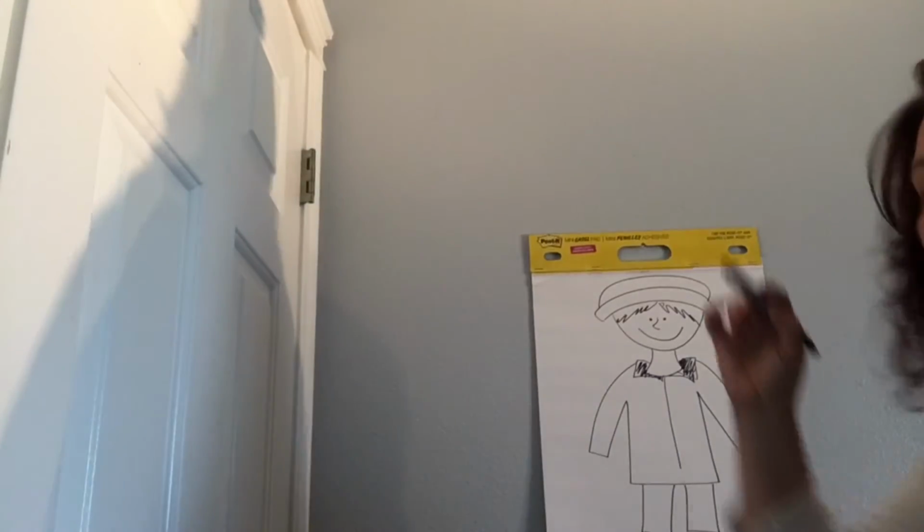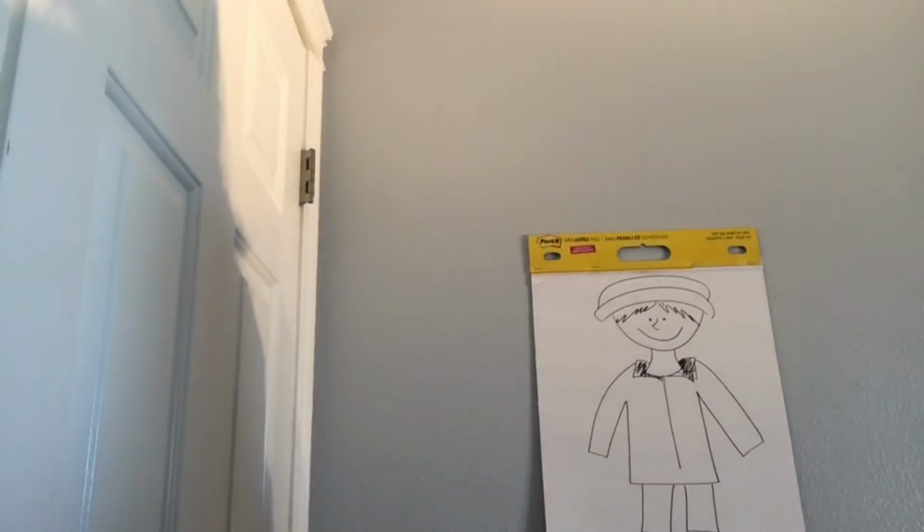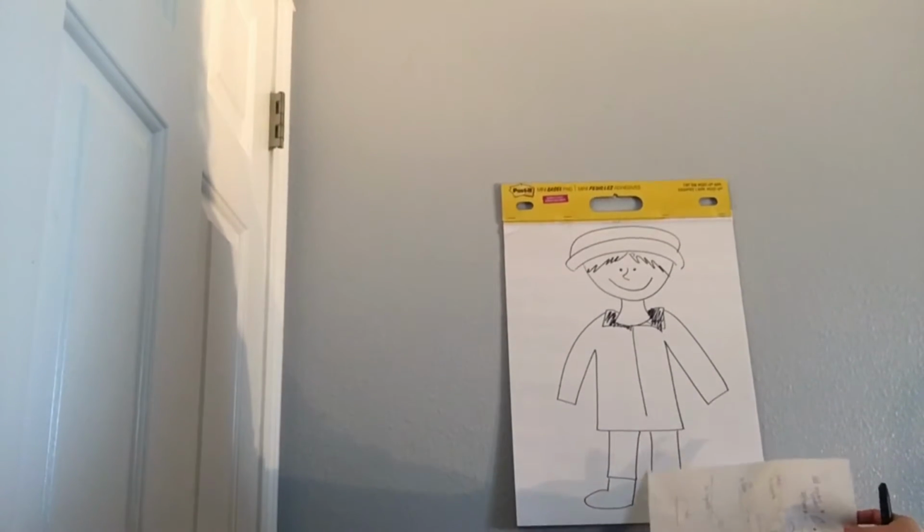So say it with me, las botas, not zapatos, las botas. Can you see his, oh, you can see his las botas. There we go. It's got his las botas.